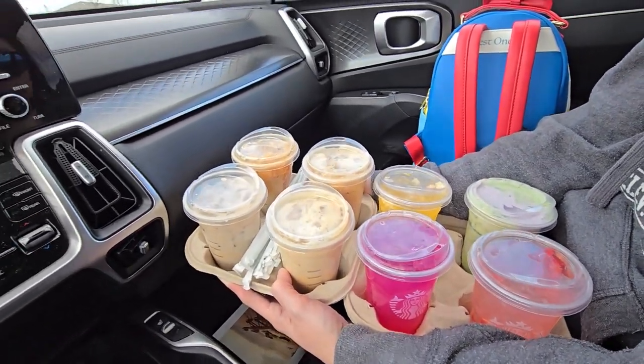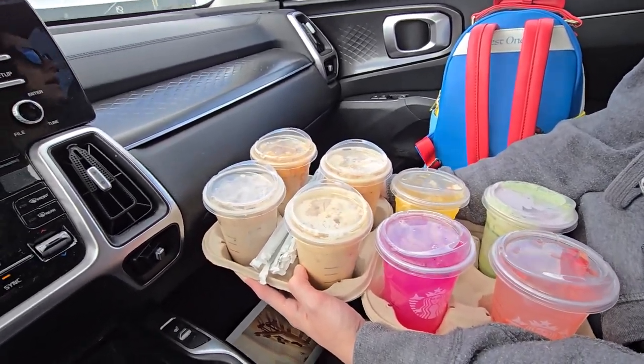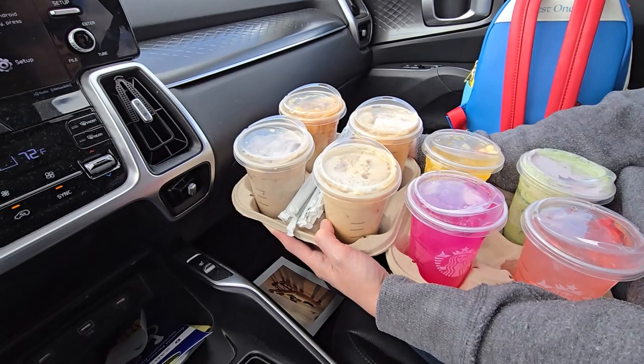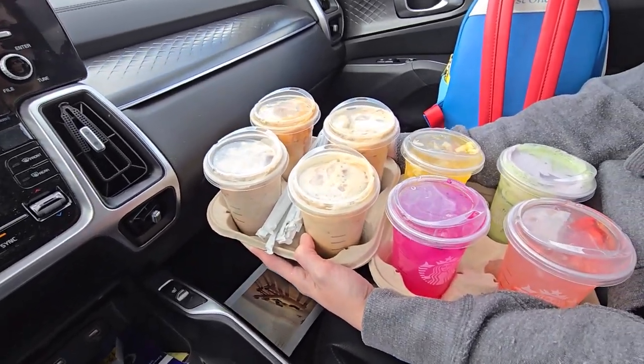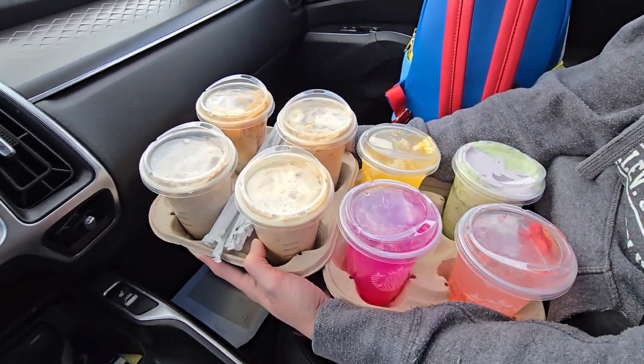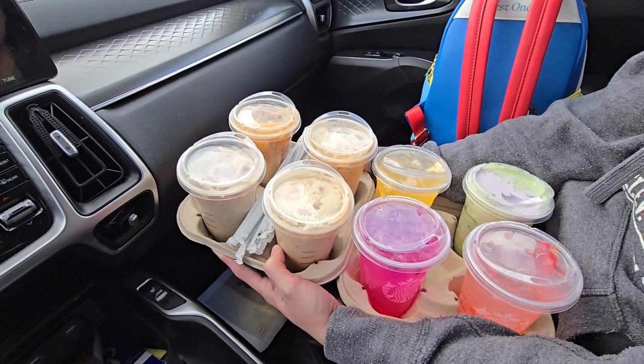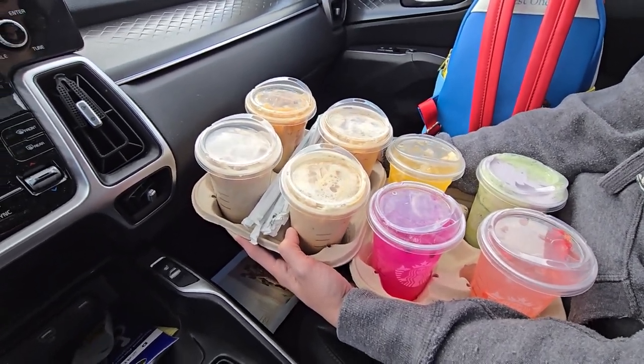We're going to go ahead and drink these. We're going to have fun. We're going to rate them from our favorite to our least favorite. I kind of already know which one might win our award of the least favorite, but it'll be interesting still. We'll see. All right, guys. So, bro, this is caffeine overload time.